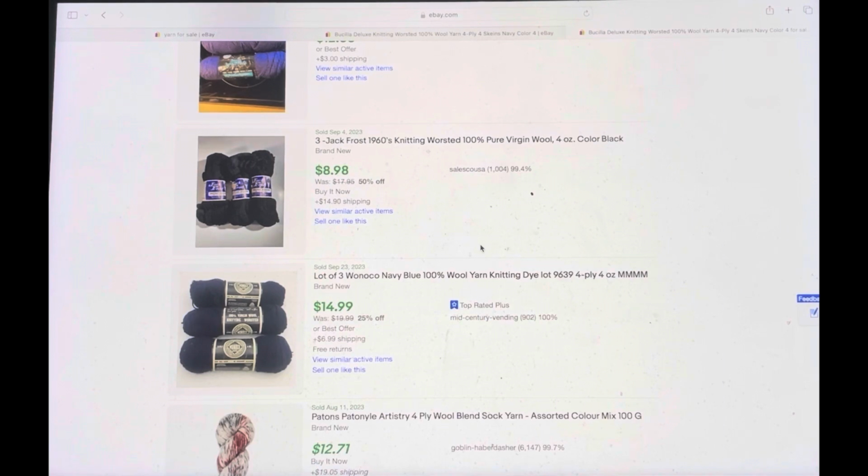Look at this. Okay, a little different story here. Jack Frost 1960s knitting. This person has something that's like 1960s knitting. Pretty smart sell, right? $8.98. It was 17 bucks. So he or she probably had this for a long time and said, you know what, I'll go half off, $8.98. But it's still a good profit, because look, $14.90 for shipping. So the buyer still has to pay for shipping. And so the seller made a little bit of profit. There we go. Let's keep on going down the yarn.